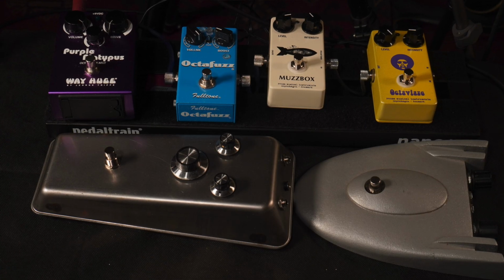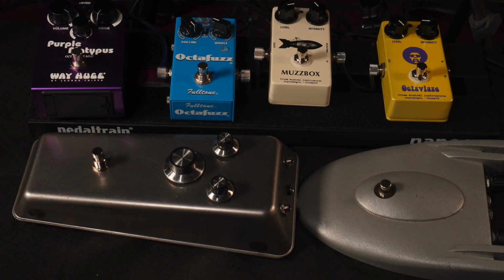In today's episode, I'm showing you 6 Octafuzz, my favorite effect of all time. It's probably the one effect I cannot live without. And it is also an effect that you need a pedal to do it, because it's not an overdrive, it's not a distortion. You cannot make your amp sound like an Octafuzz.